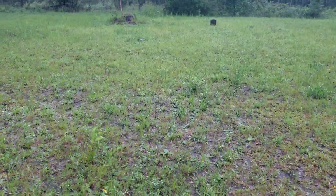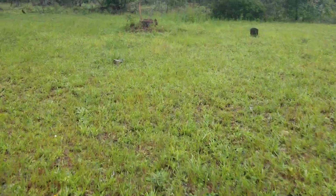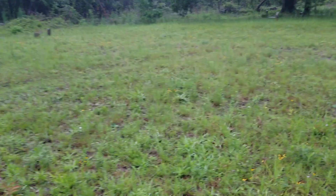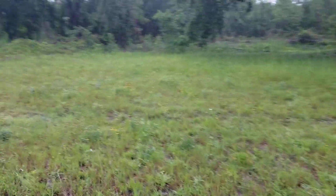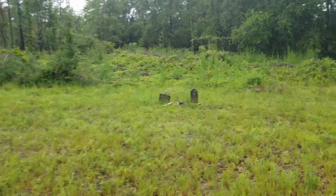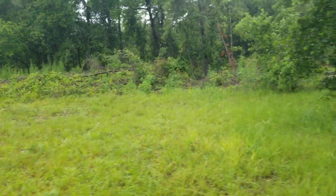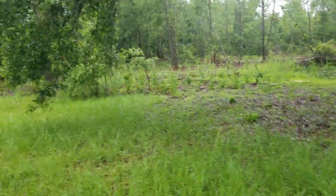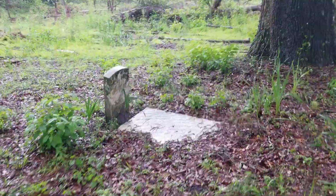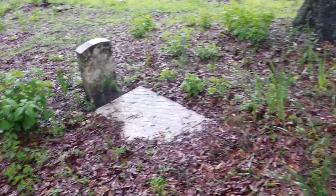And then if you just kind of look back in the woods here, there are other headstones that are just away from the other ones. And there's some open areas, so either there's some unmarked graves out here or they never actually finally filled the whole place in. There's even one back there. So this is 1884.